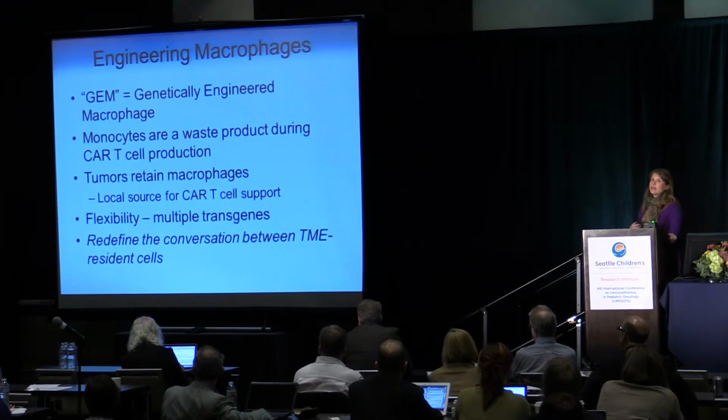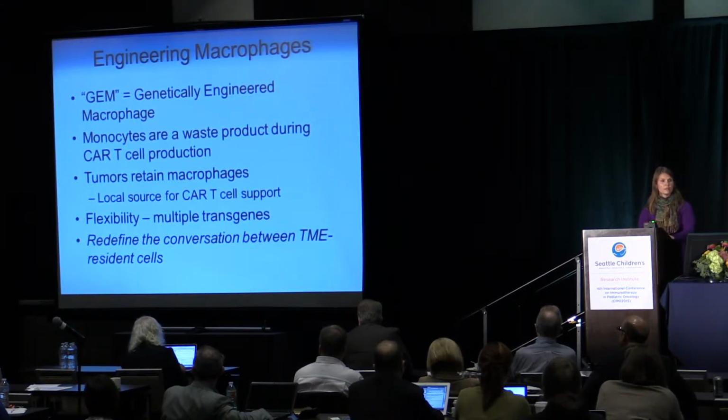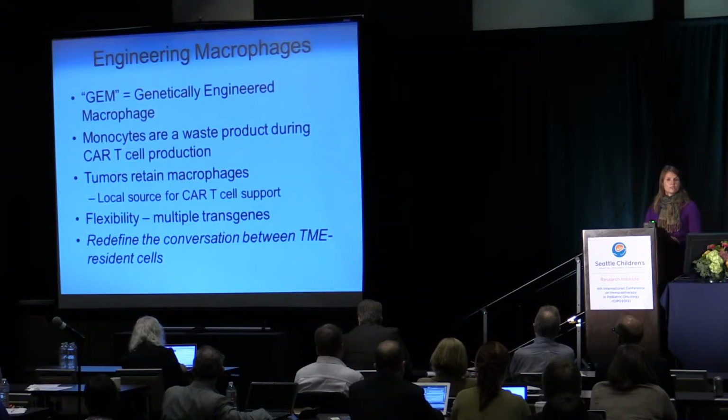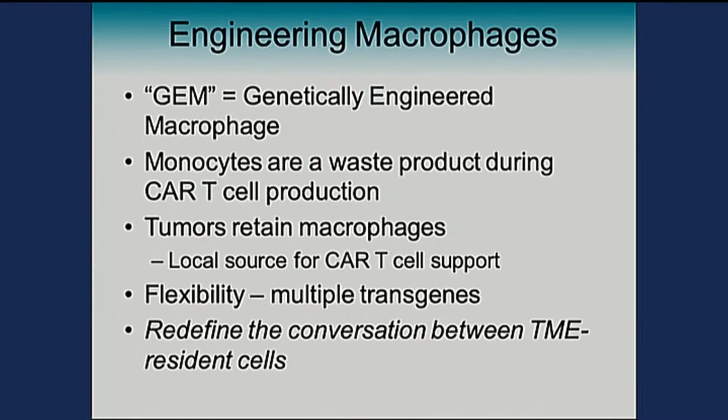And finally, thinking about the role of macrophages both within the normal immune system and in normal tissues as well as in cancer, macrophages really are the ones that are kind of directing the crosstalk between several different cell types. And so if we're able to repurpose those cells and direct them to do something different, we can really redefine the entire conversation between the tumor microenvironment resident cells, including the tumor and the cytotoxic immune cells.